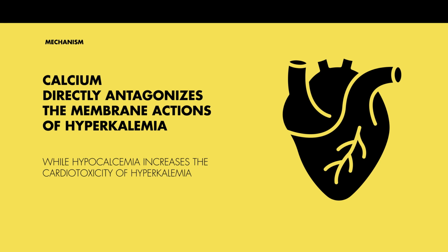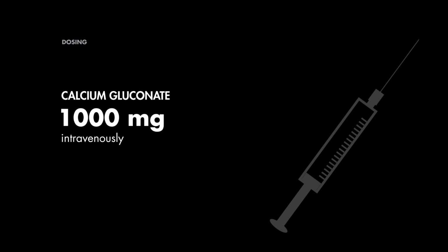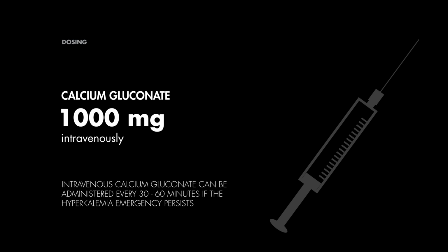Now, let's move on to dosing. In an emergency situation involving hyperkalemia, we're looking at administering intravenous calcium gluconate, around 1,000 milligrams to be exact. This can be repeated every 30 to 60 minutes if required. As mentioned earlier, it should be initiated first in the setting of cardiac toxicity.